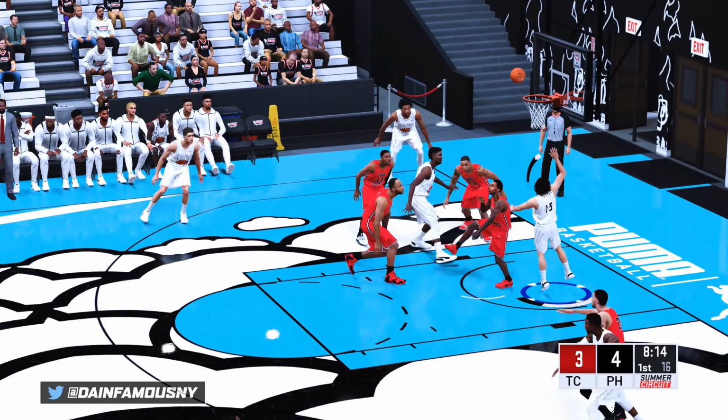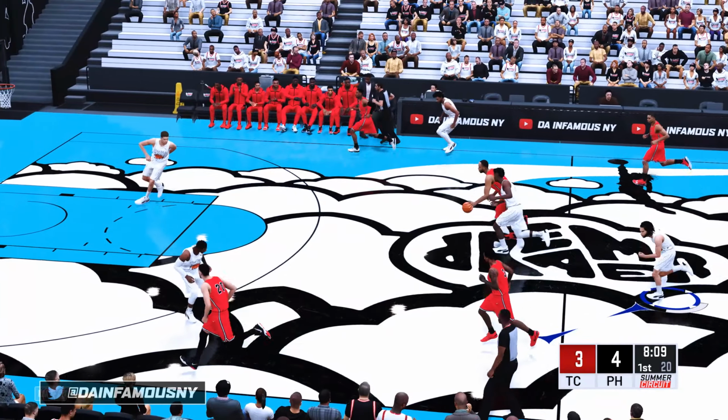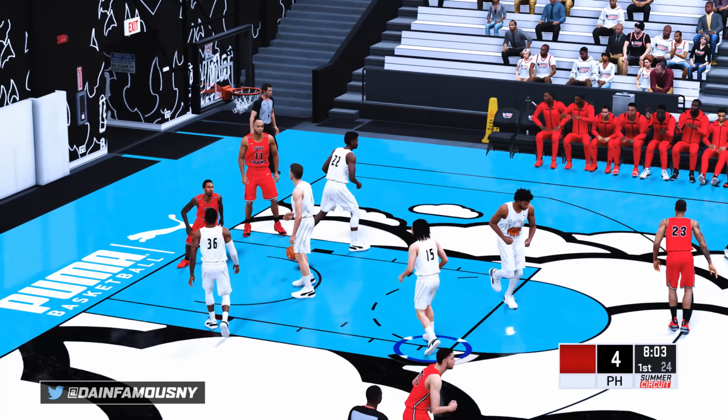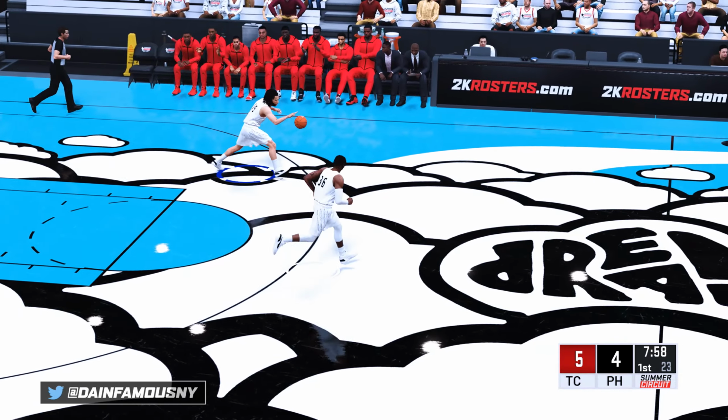Here's Cole. The layup missed. Boy, he really bungled that finish. 3 on 3. Here's Jennings, and he uses the glass on the layup. Really nice job moving the ball around that time, picking apart that defense.